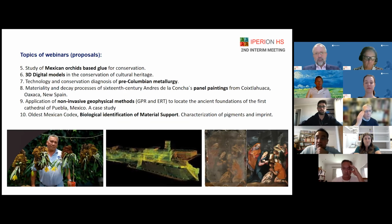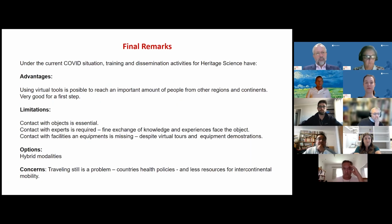Some of these were done in collaboration with LANSIC. As final remarks, from our experience in all the work we have done in the last months under the COVID frame and its limitations, I can see that there are some advantages. Virtual tools are very good to reach a lot of people, in particular from other regions and continents. I consider it should be seen as a first step. It's very good for making contacts and showing the research and the capacities of the laboratories, but there are a lot of limitations.